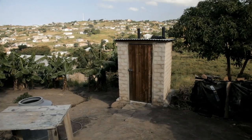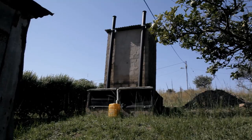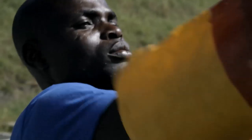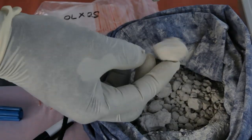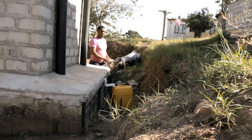The municipality, EWS, has installed a large number of urine-diverting dry toilets. The goal of the project is to recover nutrients from urine in the form of a usable fertilizer, but at the same time to increase acceptance and use of the urine-diverting dry toilets.